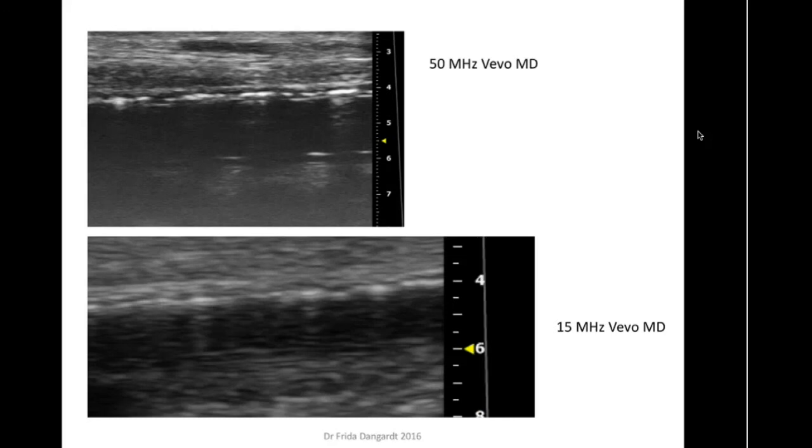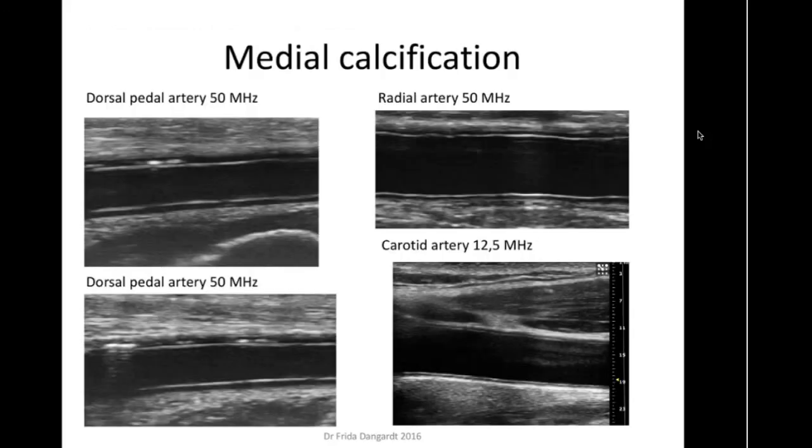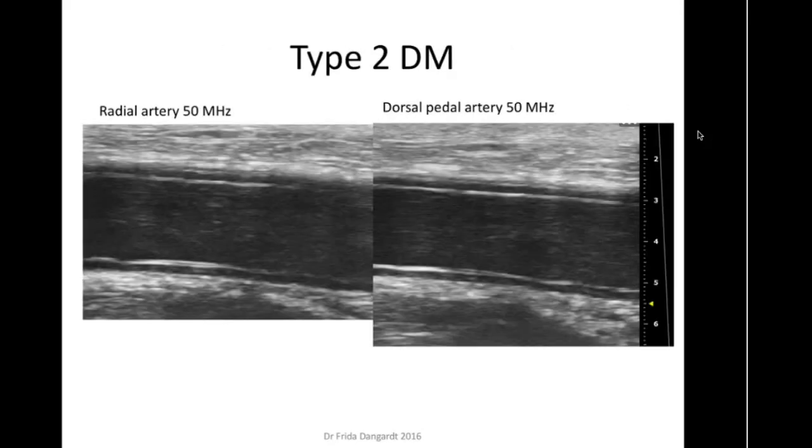You wouldn't want to make that decision, I think. Might want to say, well, it's calcified, but you can never say that it's actually in the media. But using the 50 megahertz probe, you can properly see the intima below the calcification. And in these images, you can see a bit more calcification in the dorsal pedal artery. When scanning the radial artery in this patient, we found no calcification whatsoever, and neither any changes in the carotid artery.